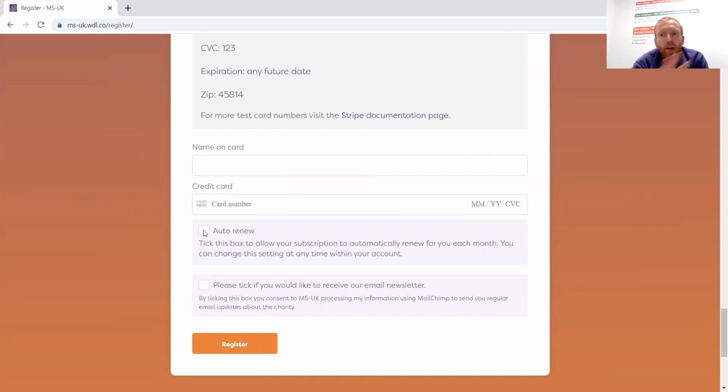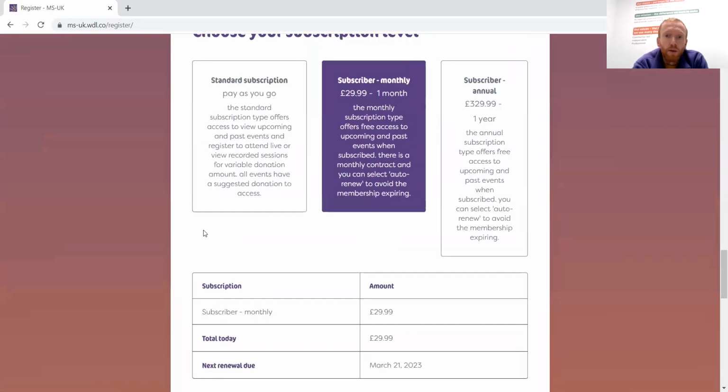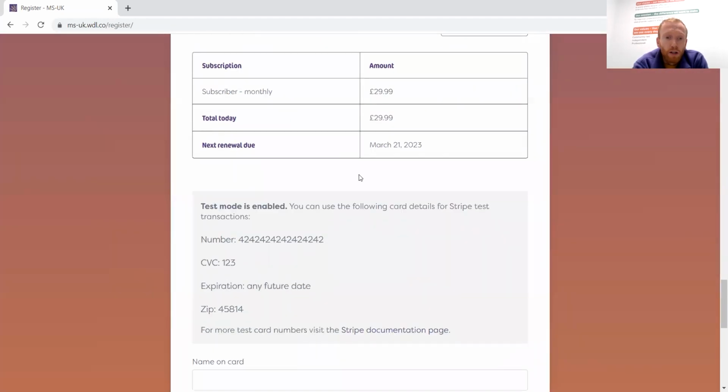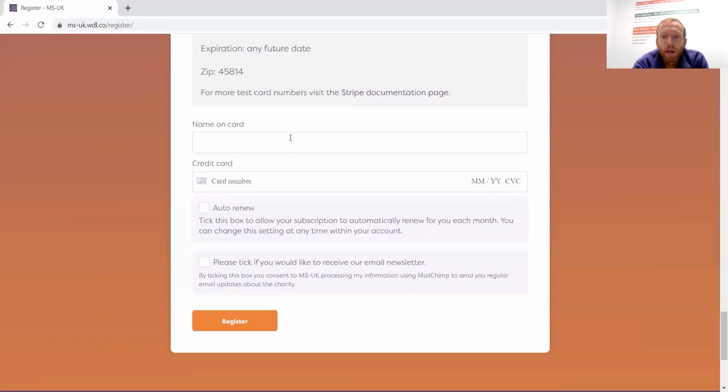Alternatively, you could pay for a month and then just leave it at that if it was something you were just trialing for the period. So if you are looking to join the monthly membership, you'll enter your card details. Obviously, these aren't mine, these are pre-filled. Name and card. Also renew if that's what you'd like to do, and also there's a tick box there for receiving our newsletter. I think a lot of people will probably be signed up, but it's always good to tick that box, just so you don't miss out on any activities from MS UK, both fundraising online and the rest of our services.